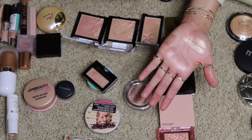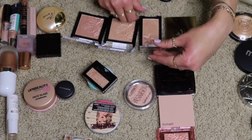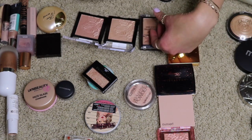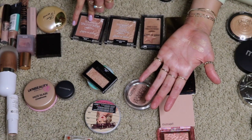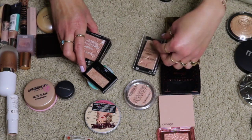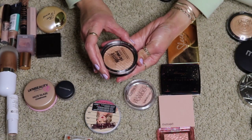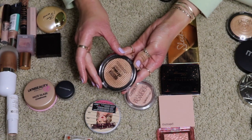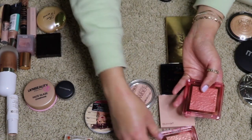They're all so similar. I think I'm going to get rid of this Gold Bar one because these two are very nice, and I think I like the formula of these two better. Yeah, I'll just keep these two and get rid of this one. I want to keep my Master Chrome as well because this is such a good highlighter, and it's amazing. I really like that one.